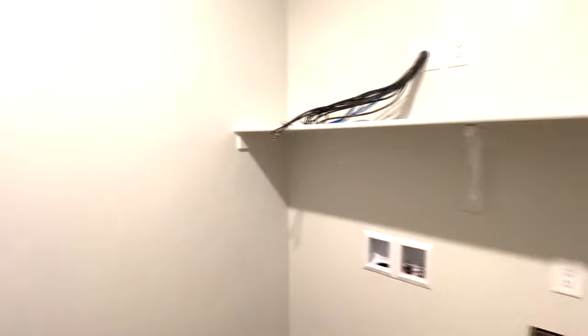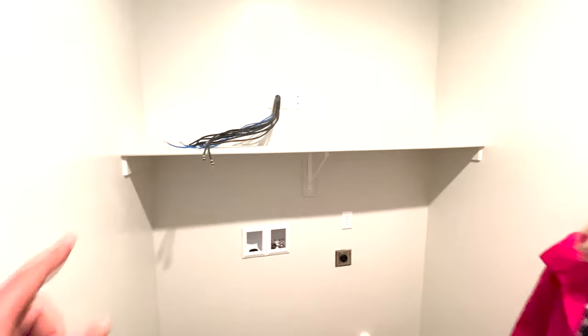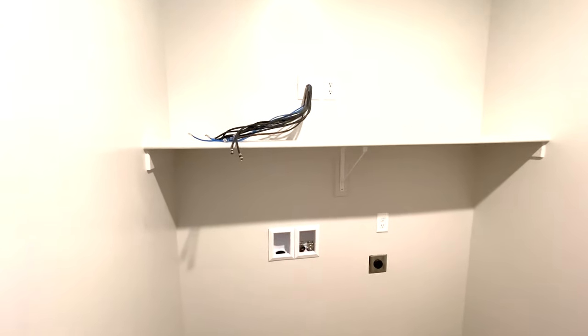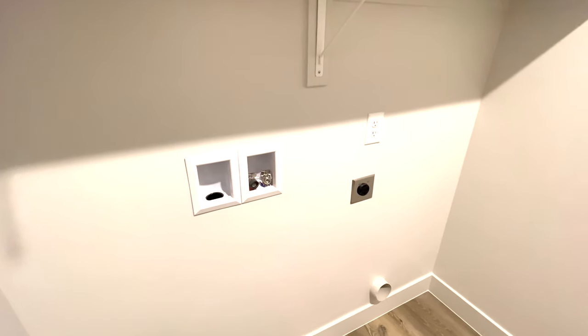It's a good sized laundry room. Has some counter space across from the washer and dryer. And it looks like all of your cables terminate right there as well. And it is plumbed for an electric dryer.